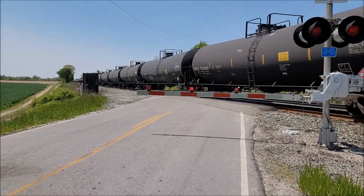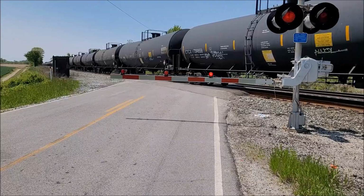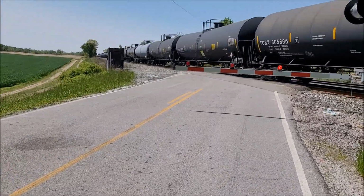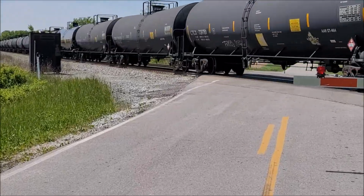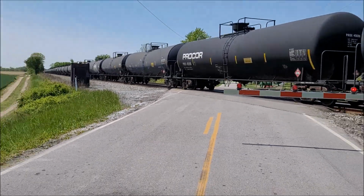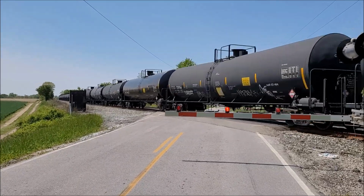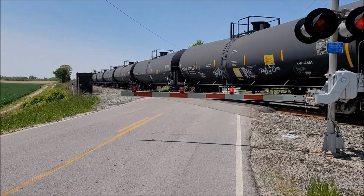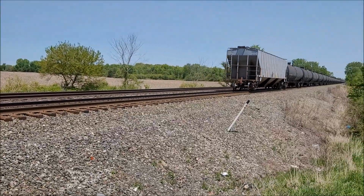Looks like this is going to go into the bomb train collection. Yeah, we got a little up and down action here. Oh yeah, we got a mud spot. See the end approaching. Gotta look behind me too. All denatured alcohol. There she goes.